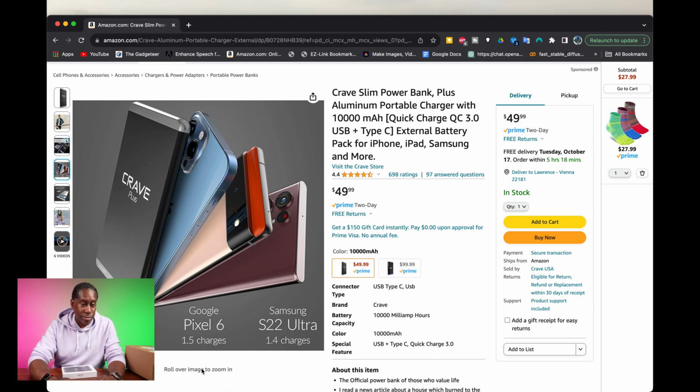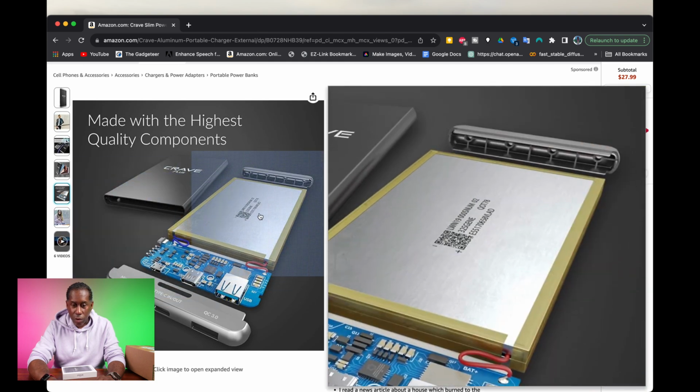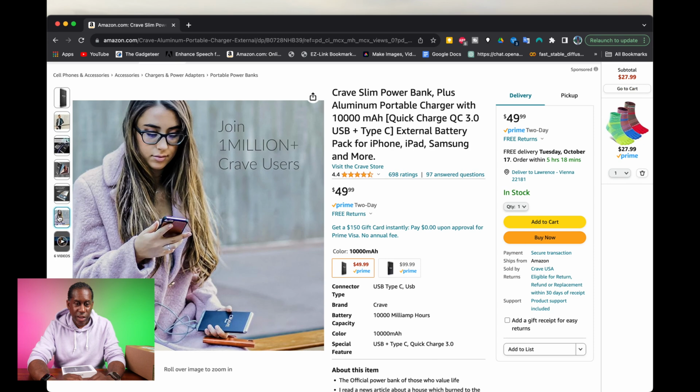So yeah. All right, let's see here. It says made with the highest quality components. So there's that. And it looks like the whole thing is just a big battery. Wow, that is impressive. And then it says join 1 million plus Crave users. Very nice. I like that. Oh, and it's $49.99. That's an important thing.